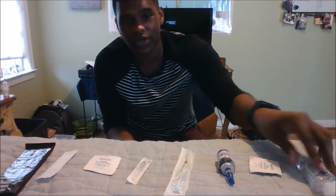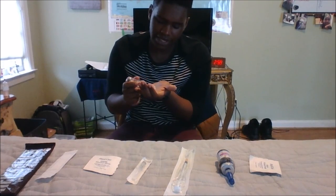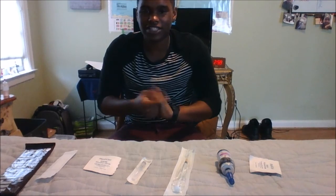The first thing you want to do is wash your hands or use hand sanitizer. I am lazy, so I use hand sanitizer. Of course, you want to make sure you rub it in until it is dry.